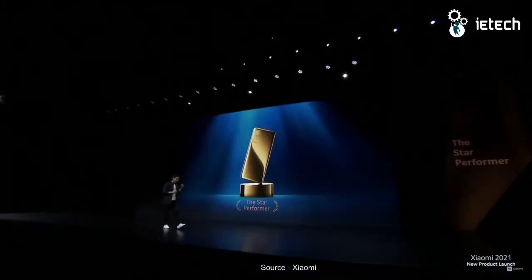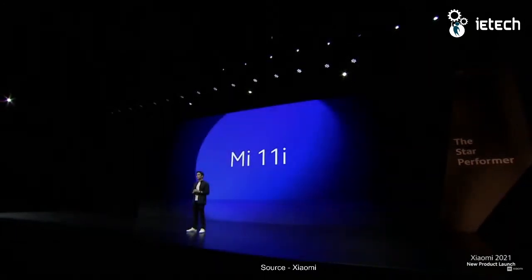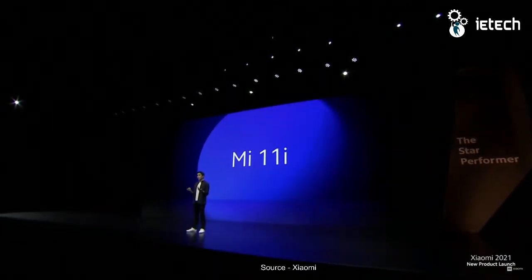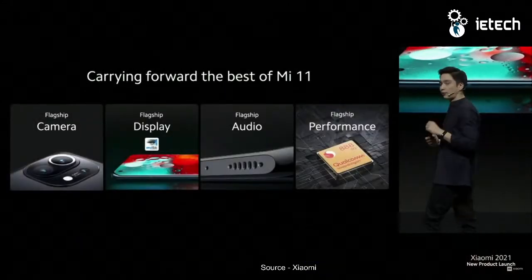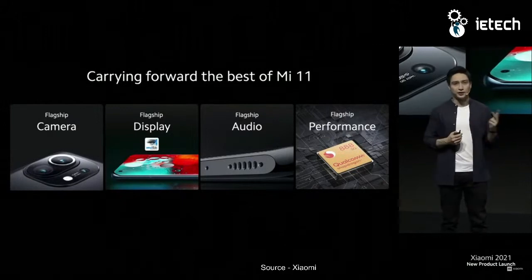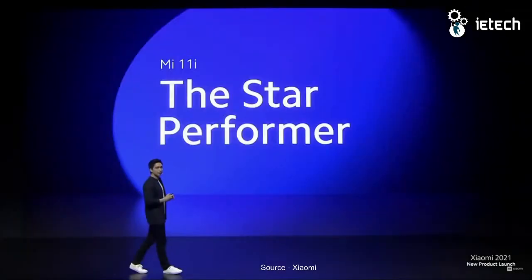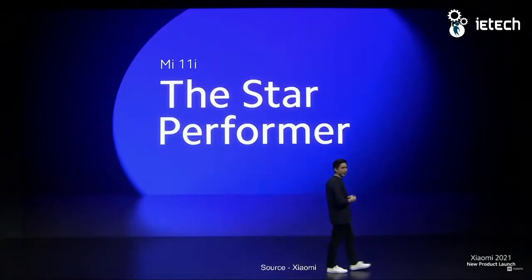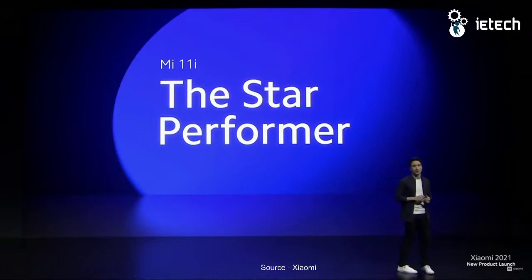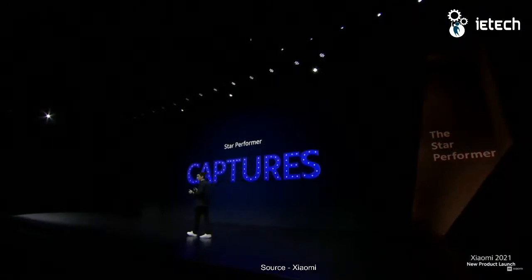This is our best in-segment value for performance. Mi 11i. Now, you might be wondering what sets I apart. To put it simply, we took the best features from Mi 11, camera, display, audio, performance, and created Mi 11i. That's why Mi 11i is the star performer. Every single feature was carefully handpicked to give you a star performing experience. Without further ado, start with camera.